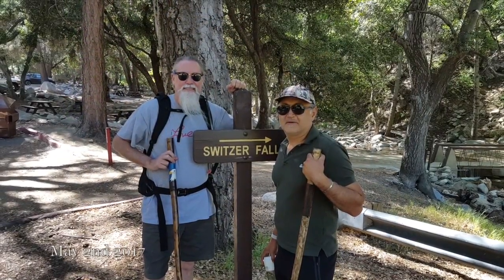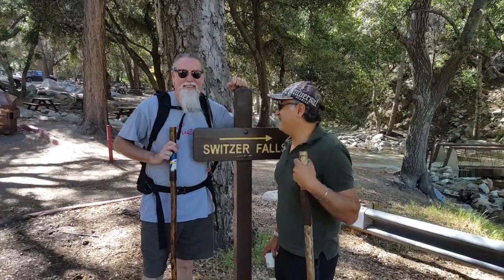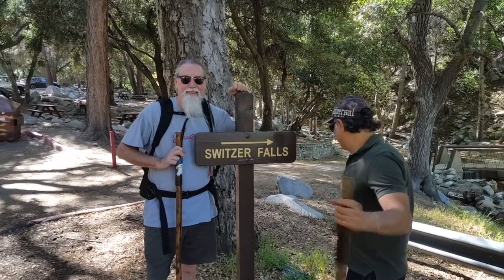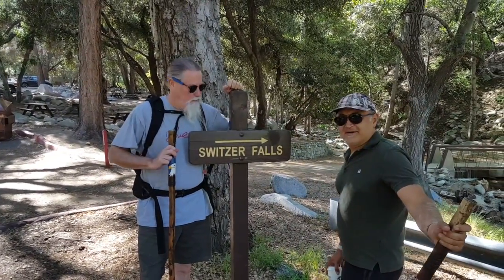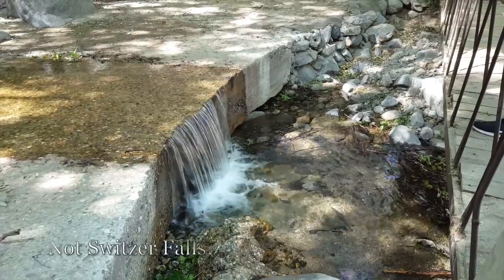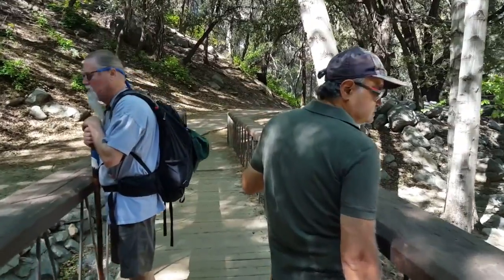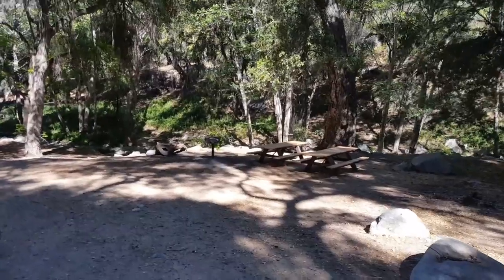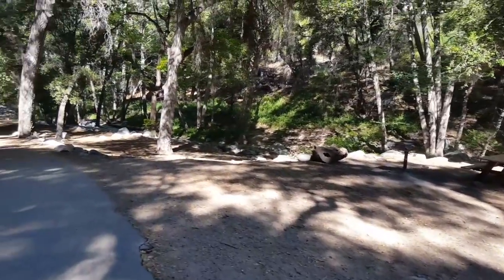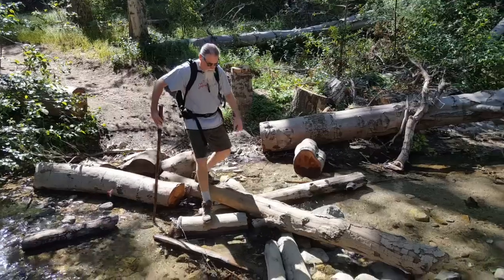We're off to see Switzer Falls today. The 21st of our 22 waterfall hikes, and here we go. See how the water's flowing. Let's go, Switzer Falls. There's a couple of nice fellows. At the beginning of this hike, you have to go through Switzer Campground to get to the trailhead. Right down there is the trailhead.